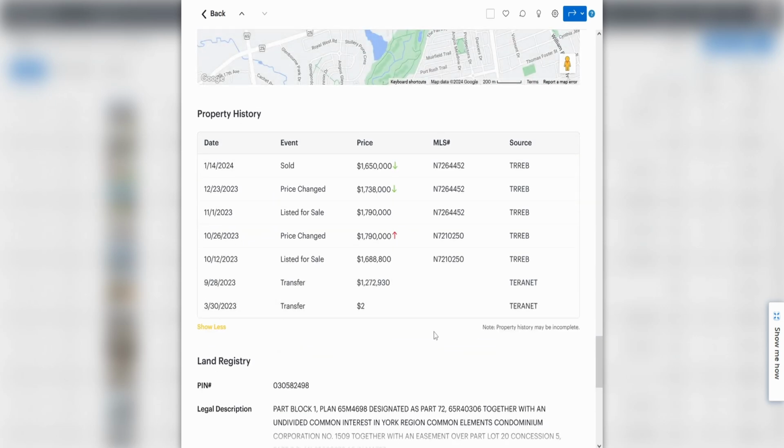Let's take a look at the property history, and it seems like this unit is fairly new, probably was occupied in March of 2023, and the price at the time was 1.27 million. They tried to list it last year in October for 1.68. I guess they were also holding offers, and eventually it didn't sell, so they had to reduce the price on the 26th of October last year to 1.79, which was the seller expectation price. Obviously it didn't sell again, and they have another reduction on December 23rd to 1.738.